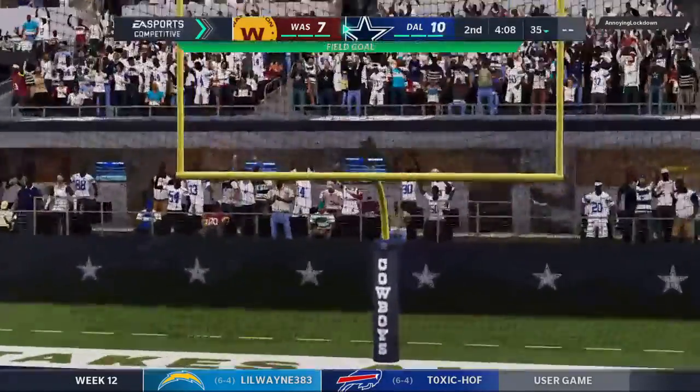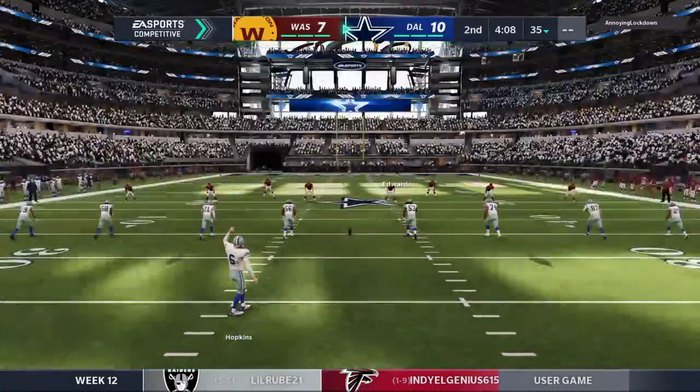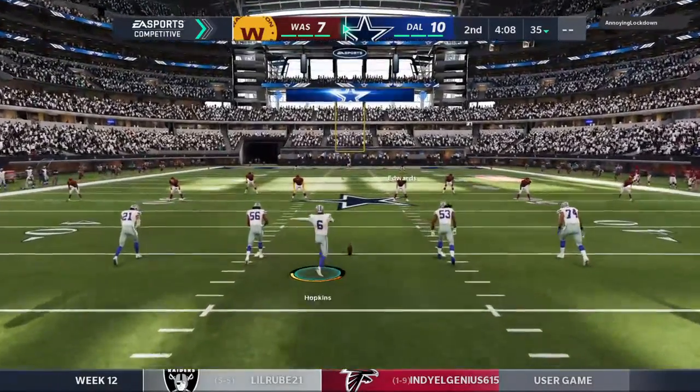And Hopkins' kick is good. And the Cowboys are going to jump out to a 3-0 lead. That drive took him inside the 10. Good job defensively to hold him to 3.